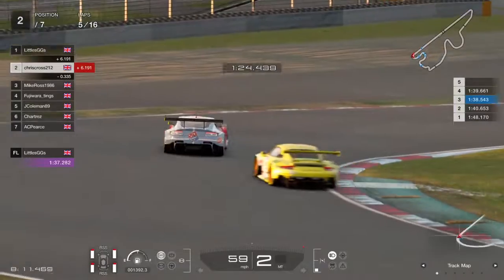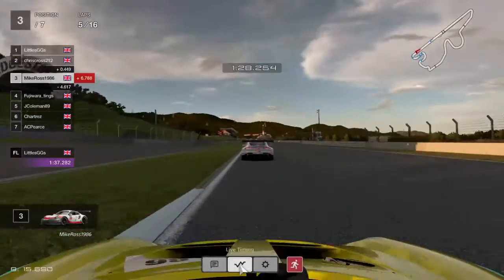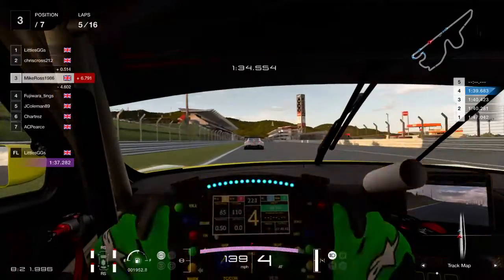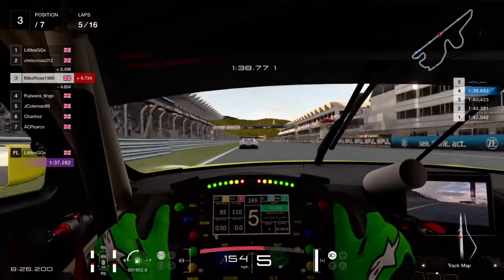Mike keeps it nice and tight on the inside. He's going to get a good run. Here we go. A bit of a tank slapper coming out again. We're going to go on board again with Mike. Let's watch the view from Mike's car this time. Chris is pulling away, but we're starting to reel him in.